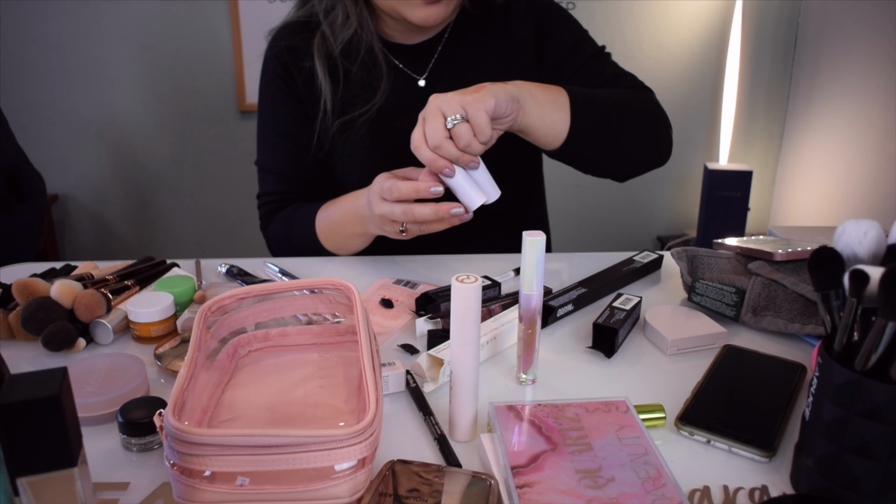I really do feel like lately I've been choosing My Lips But Better on all of my lip pencils. I really need to start branching out a little bit more. I think I am going to go with Sierra. I just want to see what happens if I use this as a lighter shade to brighten this up a little bit.